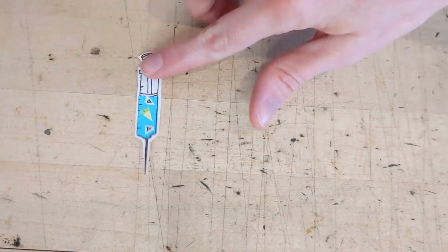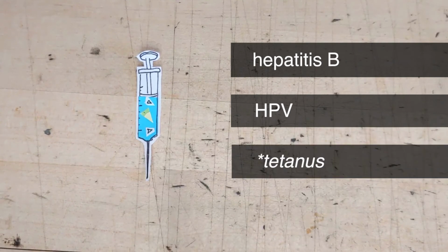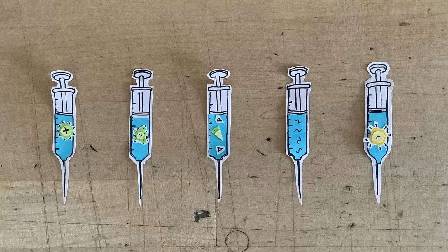Some examples of subunit vaccines include vaccines for hepatitis B and the human papillomavirus. They can also include vaccines designed to target bacterial toxins, like those that cause tetanus and botulism.